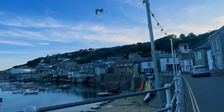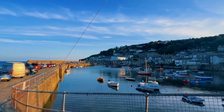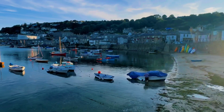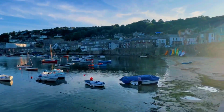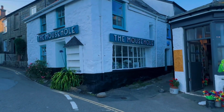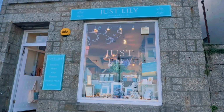Mousehole has retained much of its old world charm, and that's what makes it so special. It's got a lot of small, bustling streets with little shops, galleries and cafes, and they're all quite spread out. So there are a few along the harbour here, but then you can find lots more when you walk around all the streets. The other thing that really stands out about this village is the cute little cottages.